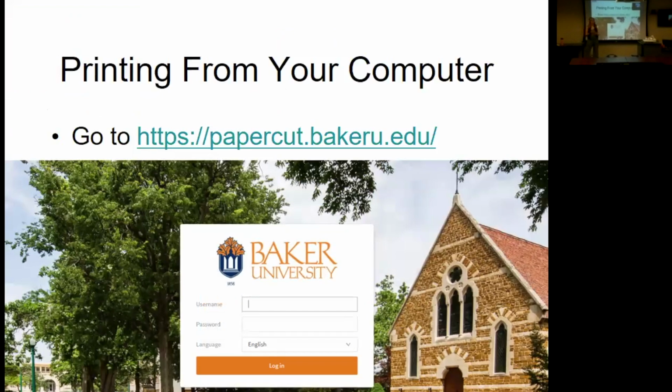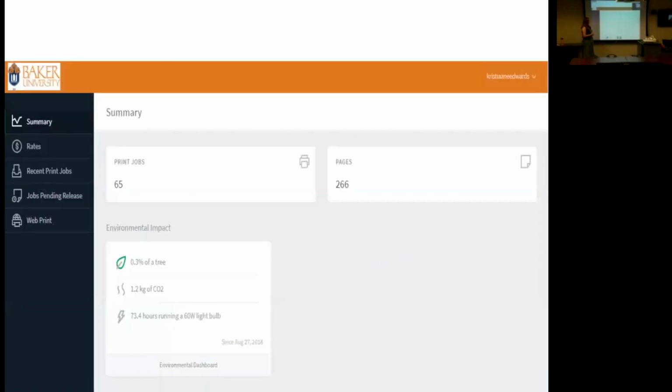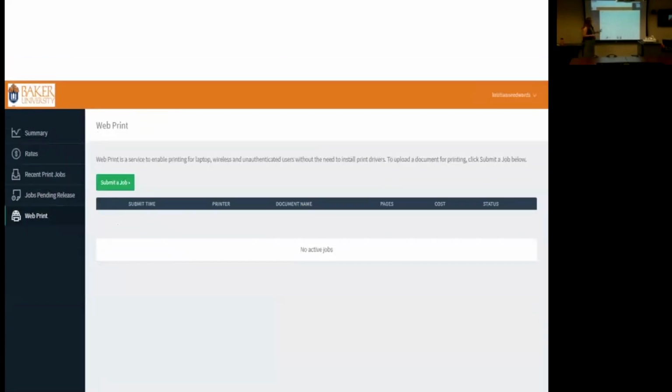So when you print from your own computer, which is a new feature this year, you go to this link right here, papercut.bakeru.edu, and it's going to bring up this nice login screen, and you use the same login that you've used for your Outlook and also for the other printing in the library. So then it's going to bring up this page, and you need to go down to web print right down here, and then it's going to tell you that you can submit a job right here.